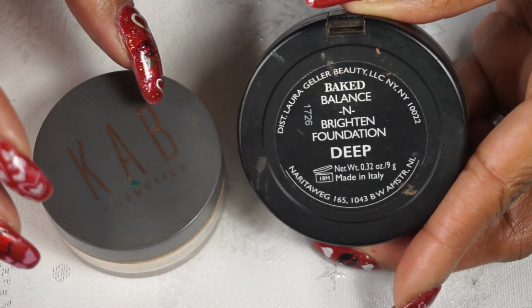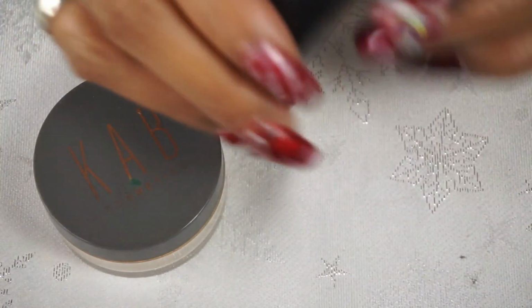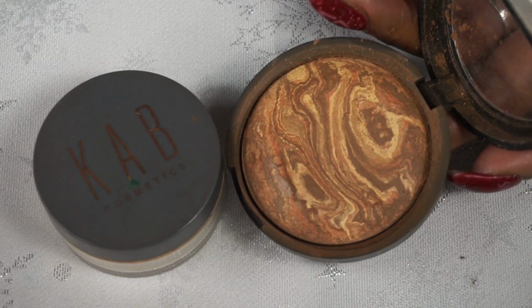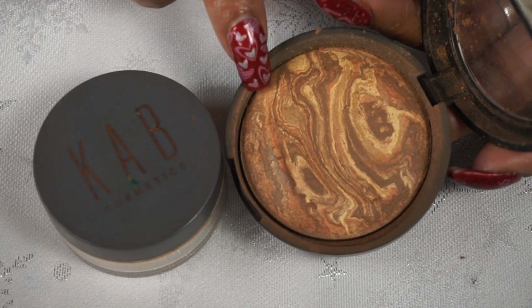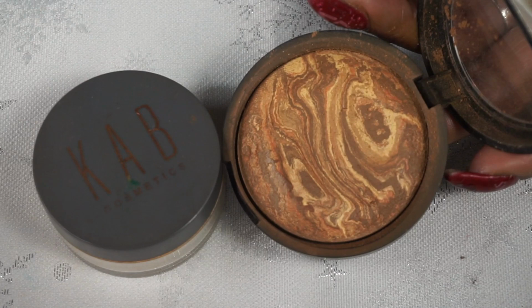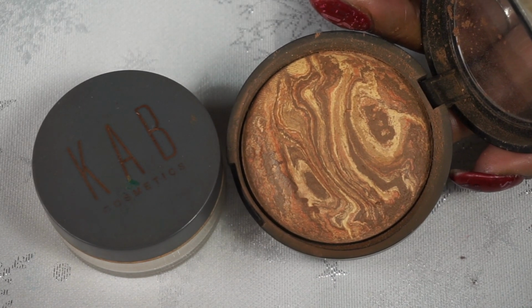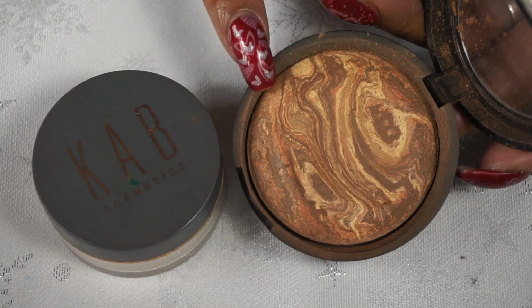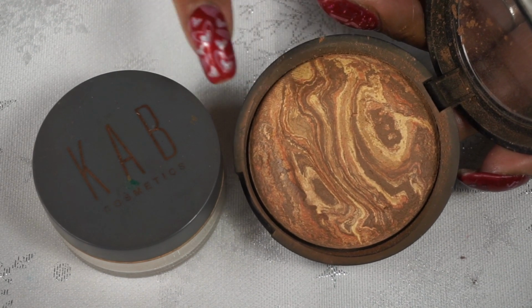And then the Laura Geller. This is the Baked and Brighten Foundation in Deep. I also have this in Toffee, which is like a half of a shade different because I couldn't find the Deep. But this is a nice finishing powder, and I mixed these two together to finish under my eyes and my whole face to set down my foundation. Really, really love it. I've gone through, I don't know how many of these.